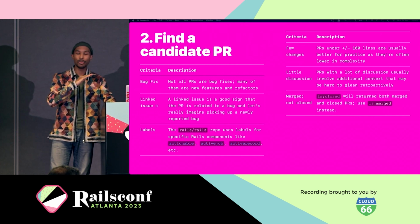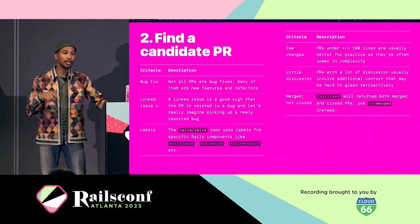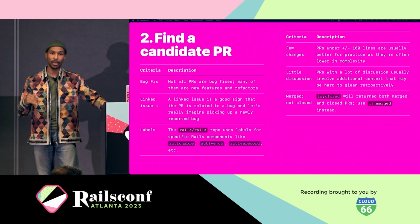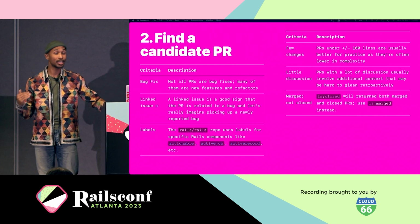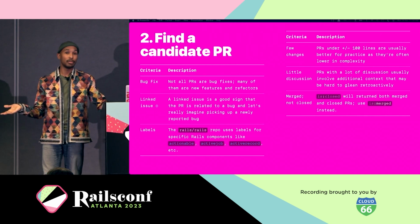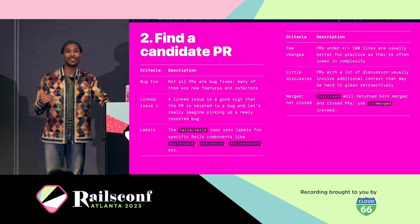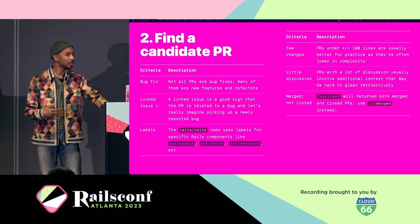The next is that you can focus in on a particular component. As Eileen mentioned earlier, there are 12 components in Rails, and each of them has its own label in the Rails repo of the PR. So if there's a component that you're particularly interested in exploring, or there's a component that you're not familiar with, that's most of them for me, you can filter specifically for a component. I tend to like Active Record myself.